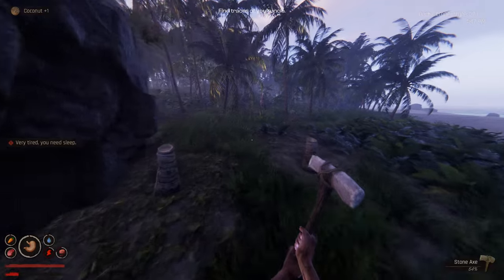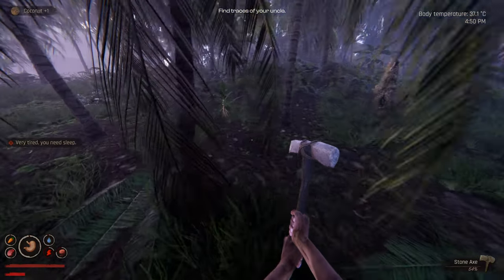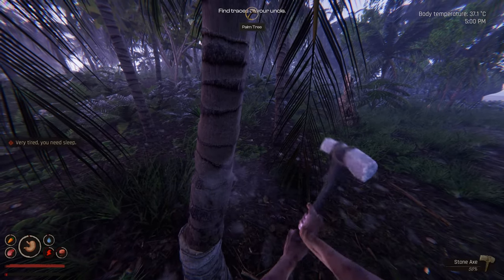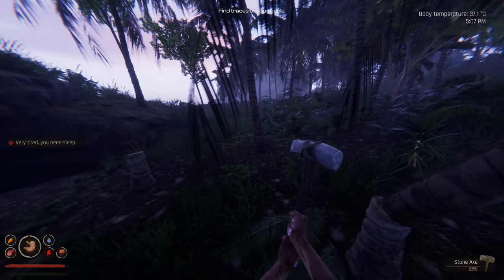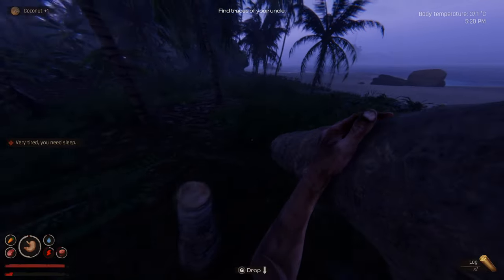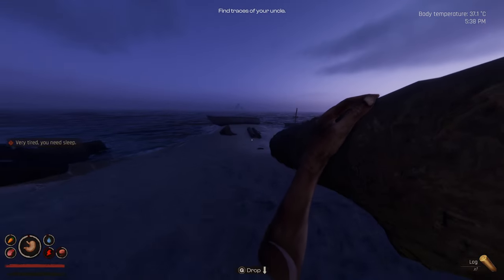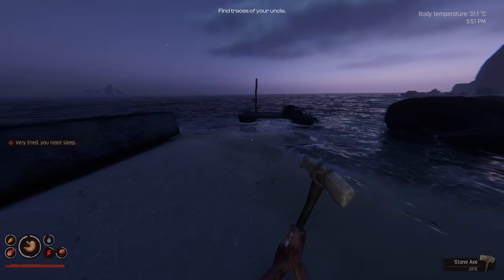Look at that. Give me you. There we go. Another coconut. Just don't want anything to come running over that hill. Come on, I know I'm tired. I know. Come on, dude. A little bit more. You can do it. Oh, I only get one log? That's annoying. I know, I know. Yeah, the sun is definitely going down now. In fact, the sun has gone down.